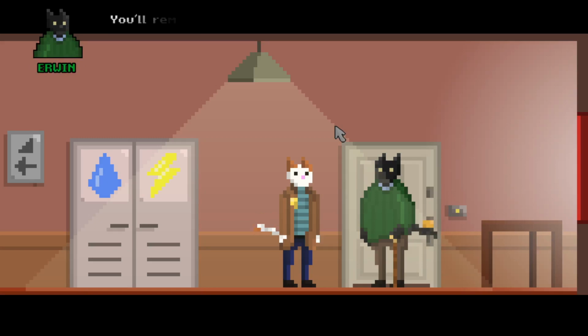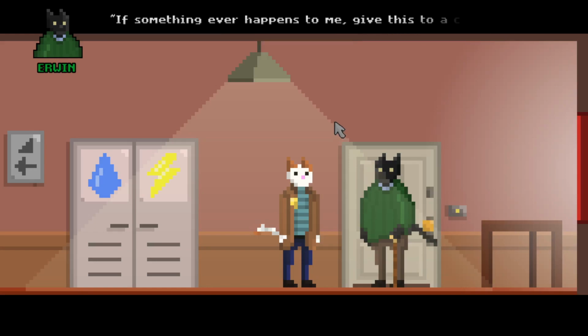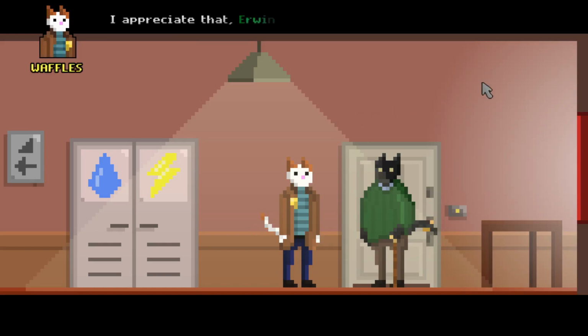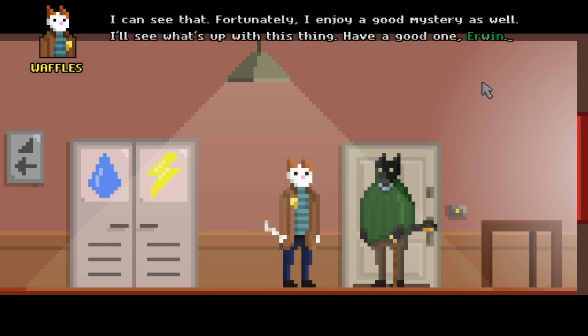I have something for you. Remember that I didn't have a great relationship with my brother, but long ago he gave me something. If something ever happens to me, give this to a cat who possesses cunning with a good heart. I think you're the perfect cat to pass this on, Inspector. I appreciate it, Erwin, but what is it? Couldn't tell you. Just know it's used somewhere in Fluffy's house. My brother enjoyed a good mystery sometimes. I can see that. Fortunately, I enjoy a good mystery as well. I'll see what's up with this thing. Have a good one, Erwin.